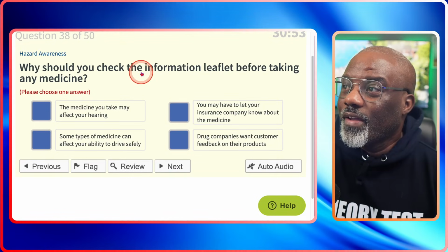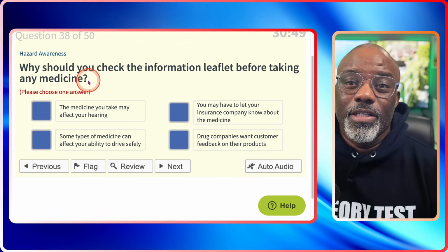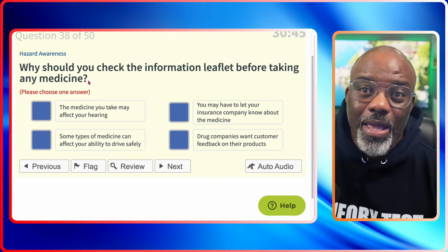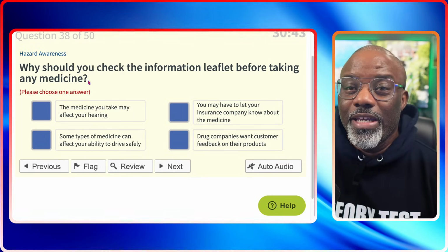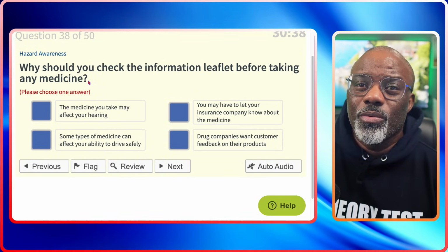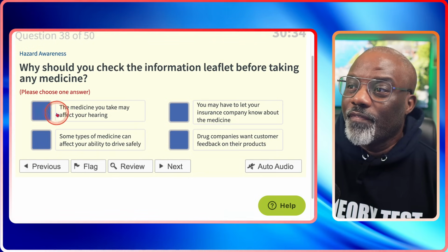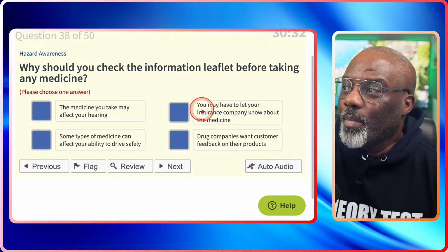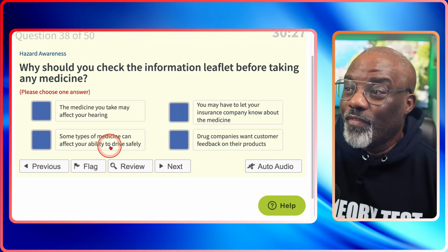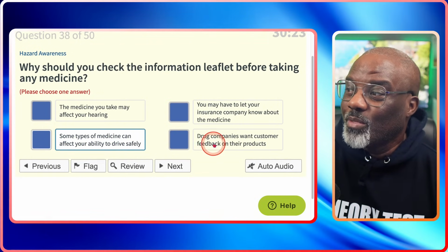Why should you check the information leaflet before taking any medicines or medication? Side effects, to see if it's going to affect you. Some medication says don't operate heavy machinery while under the influence because it makes you drowsy or slow to react. Cars come under heavy machinery. The medicine you take may affect your hearing. No. You may have to let your insurance company know about the medicine. No. Some types of medicines can affect your ability to drive safely. Yes. Drug companies want customers' feedback on their products. And again, no.